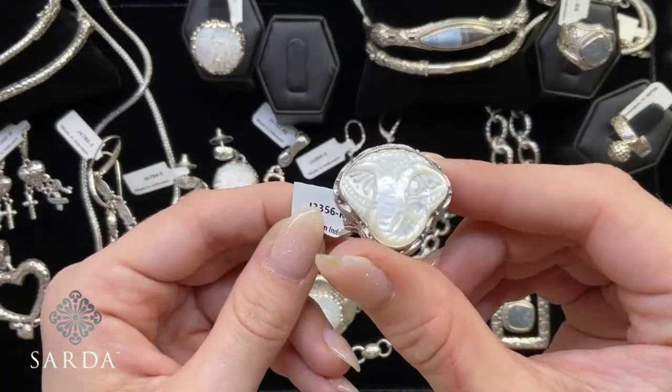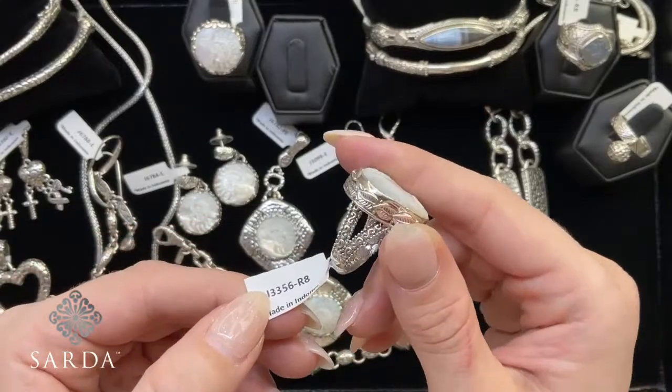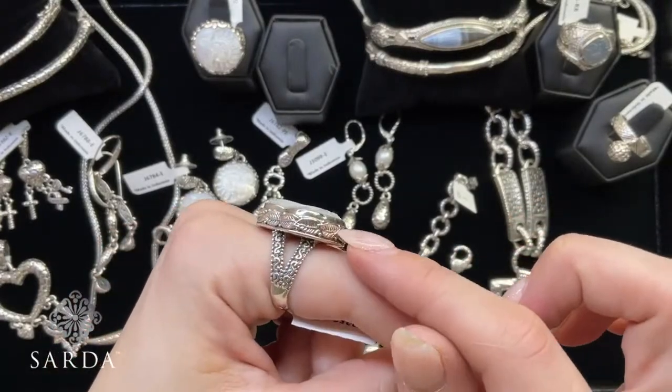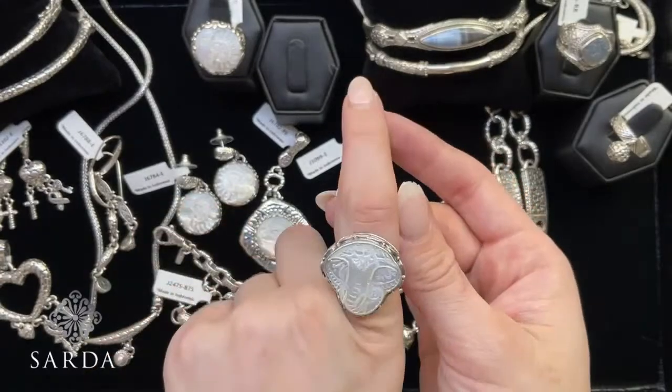Oh, the elephant. This is J3356, mother of pearl elephant, size 8 ring for $99.99. You can see the leaf detailing around the bezel, split little Sarda S shank there.